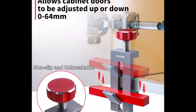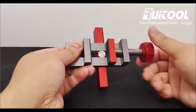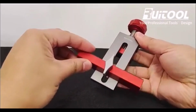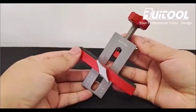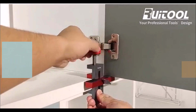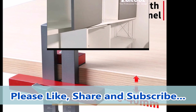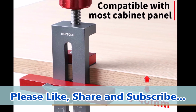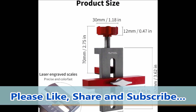The positioner can clamp boards with a thickness range of 0 to 40 millimeters, making it compatible with a variety of carpentry needs. Its rubber pads prevent marks or damage to the boards, ensuring a clean installation. Ideal for left and right-hand doors, as well as frameless or face-frame cabinets. This cabinet door mounting jig meets the installation requirements for most types of cabinet doors, making it a must-have tool for any woodworking project.